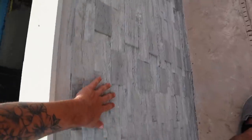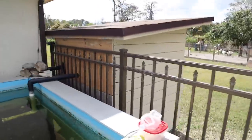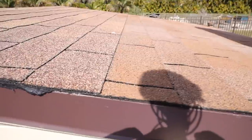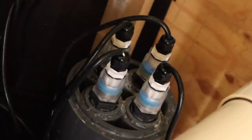We got that backsplash right here. We got the tile on top. It just looks so good. And let alone, we built literally a mansion for our filtration. Check this thing out. I mean, it is the exact same thing as my house. It has shingles on it. The roof is the same as my roof. Look at this thing, ready? We got the power supply right there for our UVs, which are right there. That is what keeps all that algae out of our pond that we've always had issues with here.